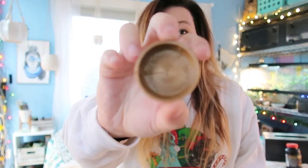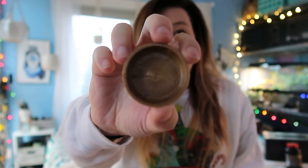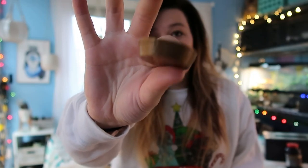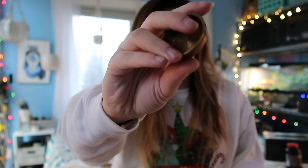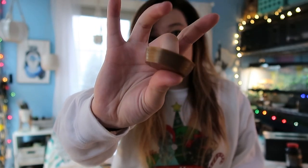So Strudies is a semi-local company. They are a company here in New York, which is super awesome. I do get my things very quickly from them. I have now ordered two sets of these. So this is what they look like. They are just 3D printed little bowls, little dishes, but they're still super easy to clean. Once you let the food just dry out, it knocks right out. You wipe it down, you give it a clean, and it's good to go.